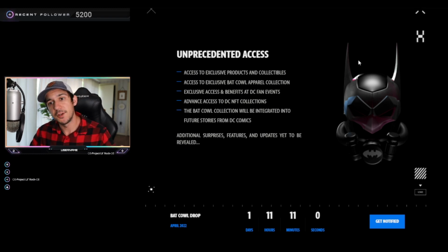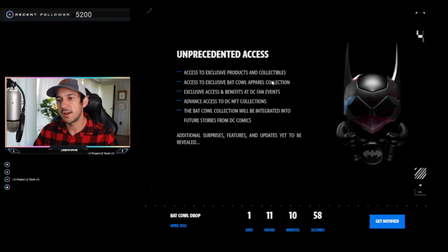So what does this give you? This gives you access to exclusive products and collectibles. It's pretty cool. Access to an exclusive Bat Cowl apparel collection. Okay, we see clothing in a lot of NFT projects, but this is DC, so it is a little bit different. Exclusive access and benefits at DC fan events. Advanced access to DC NFT collections, and then the Bat Cowl collection. This is my favorite part. The Bat Cowl collection will be integrated into future stories from DC Comics.